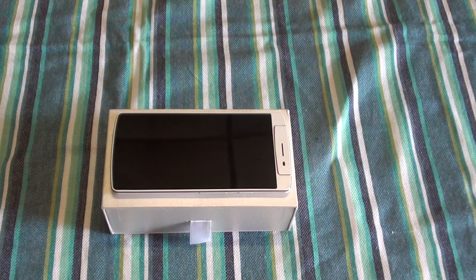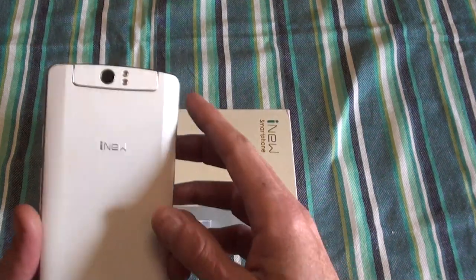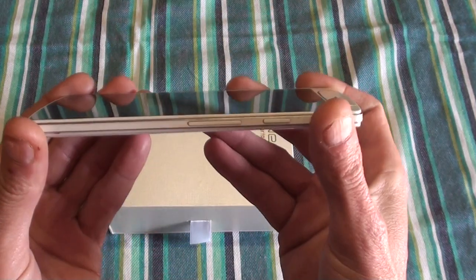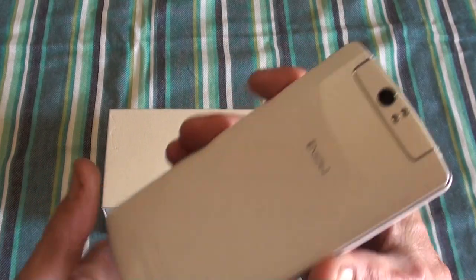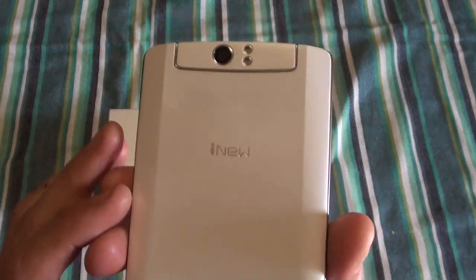We just received a new model from Inew yesterday, and I've been using it since then and playing around with it today as well. It's a new Inew V8 model. It's got the 5.5-inch HD screen, and I'm very impressed so far with it. The design is beautiful, very solidly built, very high-end phone for the price that you're getting it.